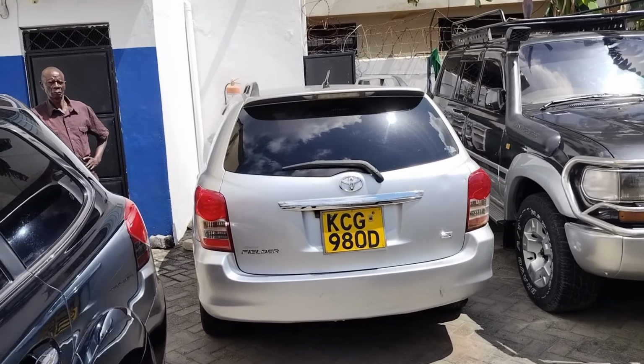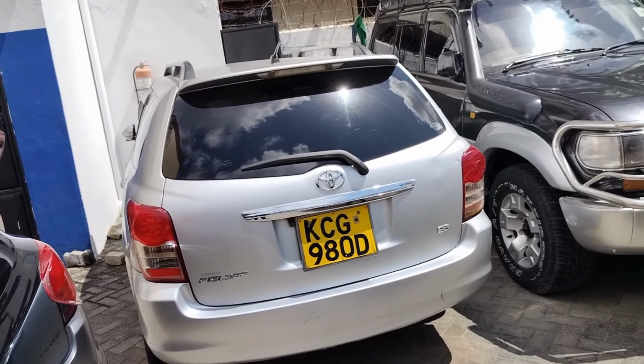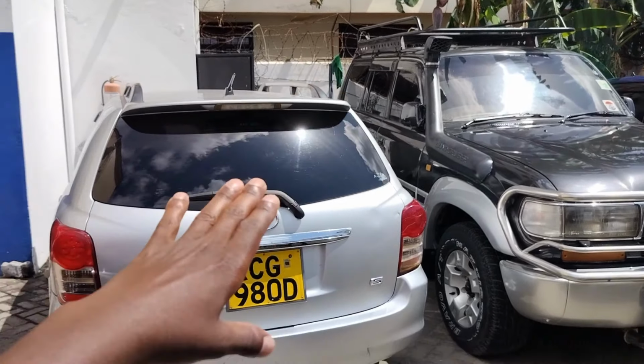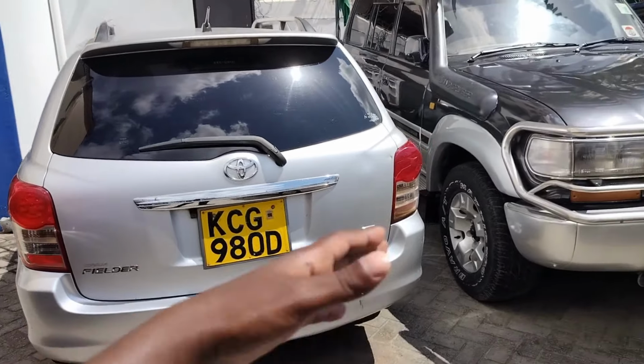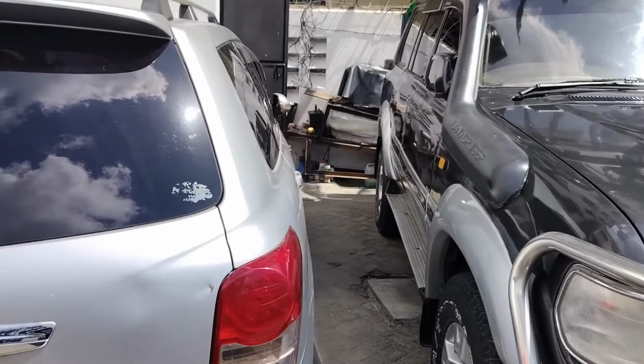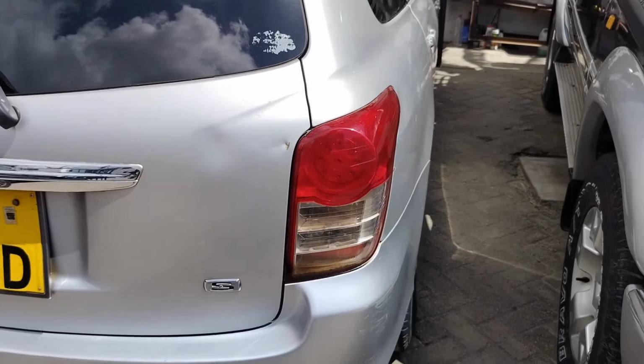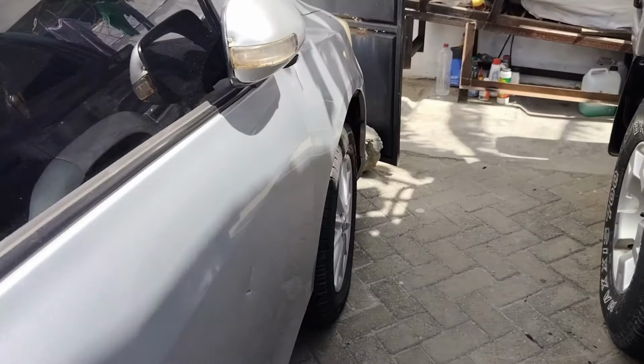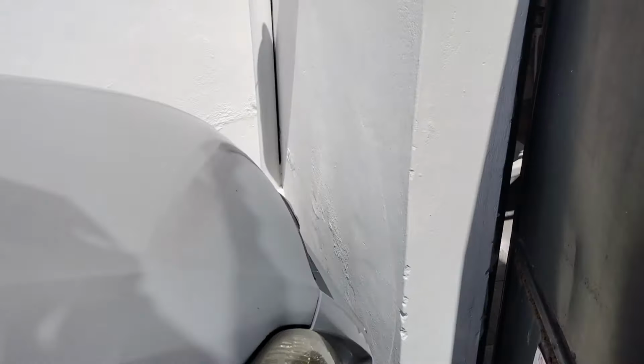Now, apart from this, there is other cars here. Kuna Mercedes, Toyota Fielder KCG Grade S. So this one is 1800cc, kuna roof rails, kitu safi sana. The taillights ni zile za kwanza, ziliko fit. Kuna watu wanapendanga hizi the rounded taillights hapa. Sawa, kuna alloy wheels.